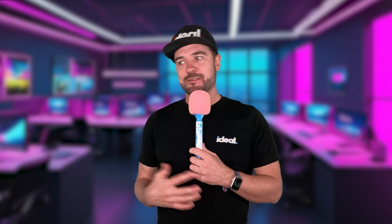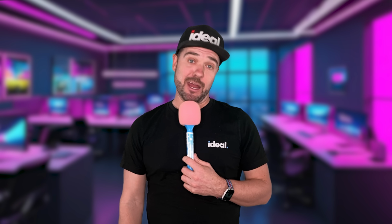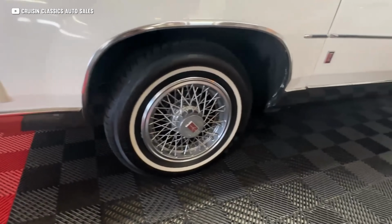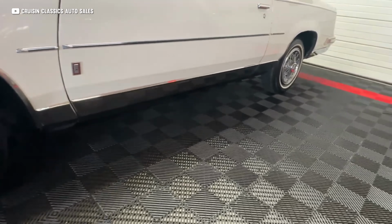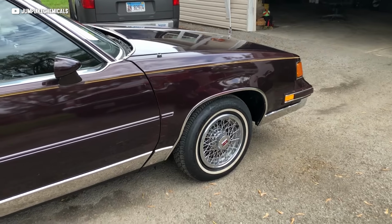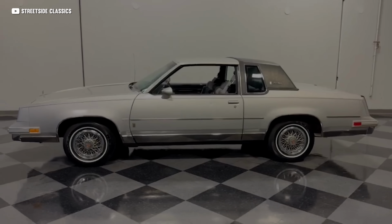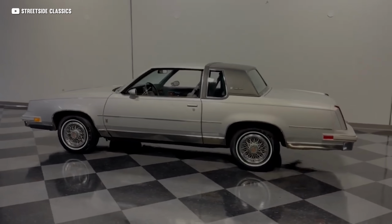All right, up next, well, you know the drill now. It is a bad one. This is one that's really bad. And these are the wire wheels on the mid-1980s Oldsmobile Cutlass. These wire wheels were not only a factory option, but they weren't even real wire wheels. They were completely fake to give the illusion of a wire design.